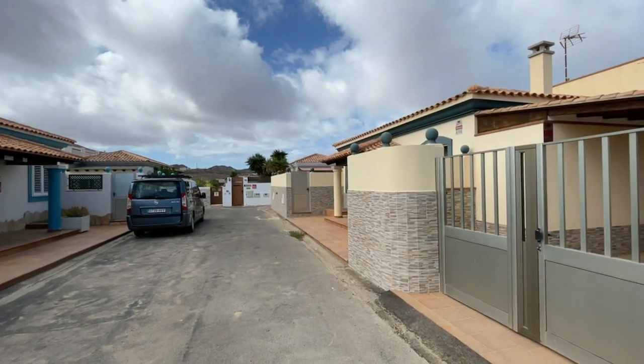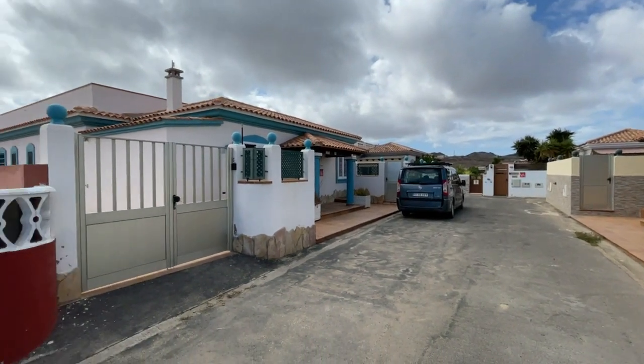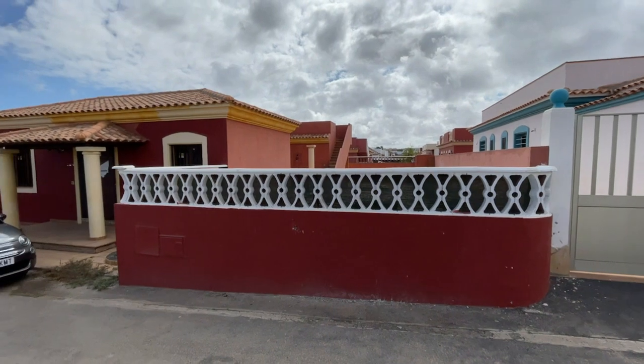As you can see behind me, this is a great example of a deal that you can get here in CORRALEJO from one of the banks and through Goldacre Estates. Let me show you around the property. So just before we go in, just a quick view of the neighbouring properties here in this cul-de-sac. And then, of course, the bank repossession.